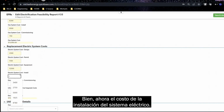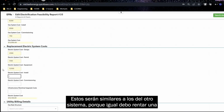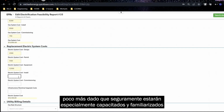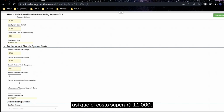Electric system costs. This is going to be your installation costs. Those will probably be somewhat similar. I have to rent a crane, have to shut the road down. I still have 2 crew on site. They might be a little bit higher. They might have some special training. This crew, because they're familiar with the dual fuel heat pump system, them and my commissioning folks, might need a little bit more special skill set. So let's say it's a little bit more expensive at $11,000.